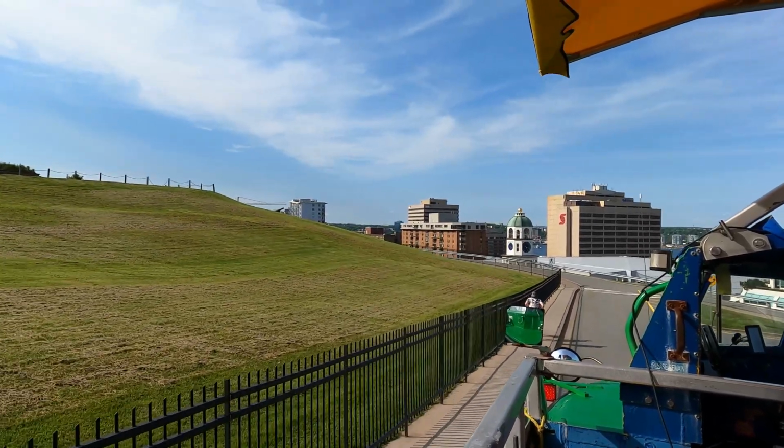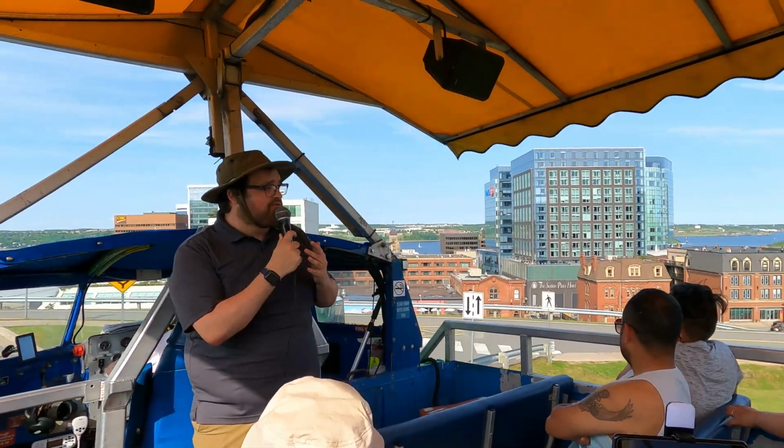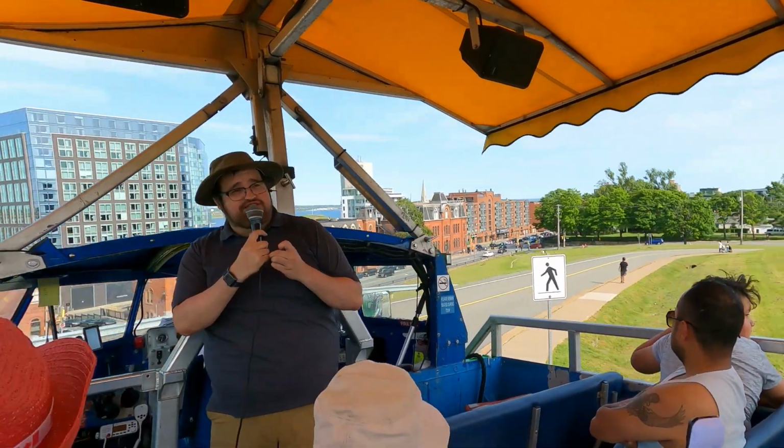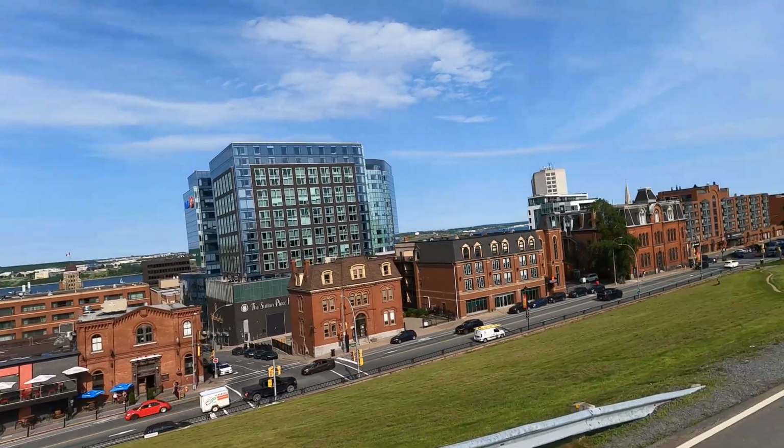Hey guys, we're coming up here. Point Pleasant Park as well is that we rented from the British government for 1 shilling per year. It's a 999-year lease, and it's a pretty ironclad lease. They cannot get out of it.